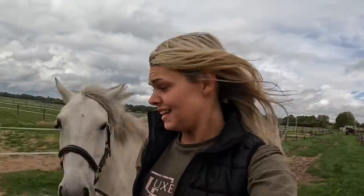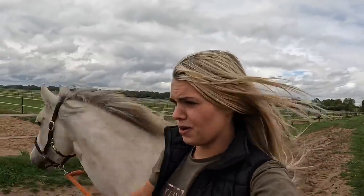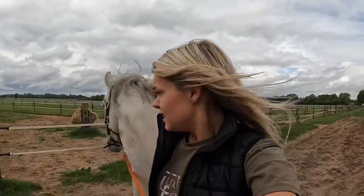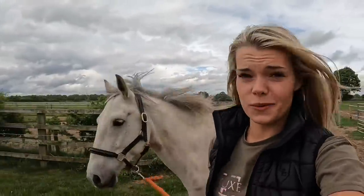Smokey, he's very dirty and it's just absolutely started throwing it down. The wind's got up and it's raining. Oh, we might be having a long groom to see if it goes away.